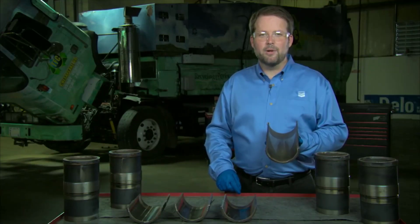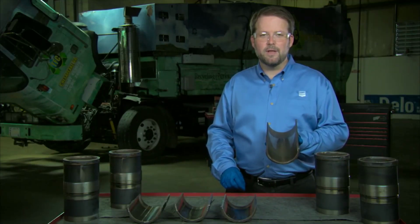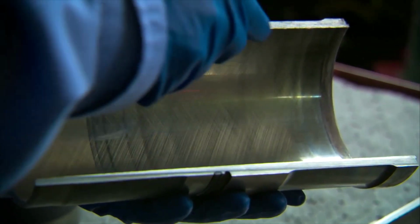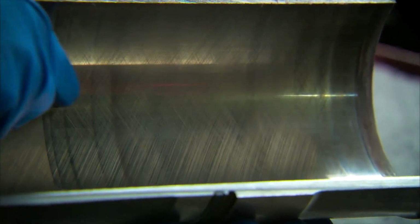We're now examining the power cylinder components, and we've sectioned a couple of the liners so that we can see inside. Delo 400 NG is providing excellent wear protection to the ring and liner interface. As you can see here, there's a full crosshatch and no wear step. That shows that we're maintaining good oil consumption control and frictional characteristics to allow the engine to make full power.